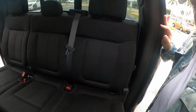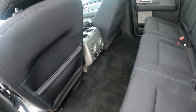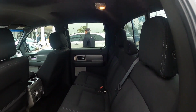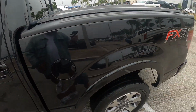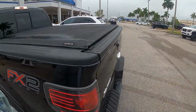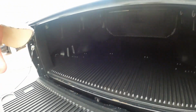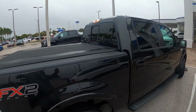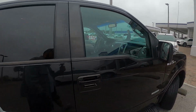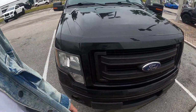All right, so guys, here's the interior on this. It even has a 12-volt plug. So you got plug, you got air conditioning, and it's got cloth seats that fold up. It's got a tonneau cover on it, the FX2 Sport. So let's look inside the bed. It's got a bed cover. I don't think this has ever actually been used. Doesn't look it. Tow package. Split rear window. Just needs a little cleanup.